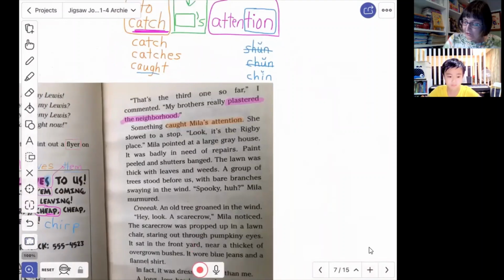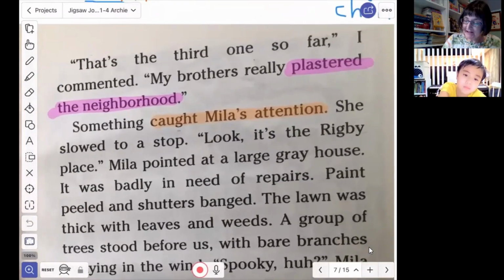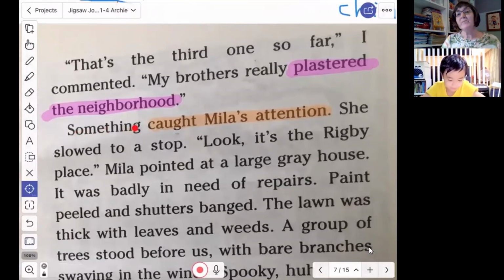All right, so moving on back. This is an interesting sentence, because the subject of the sentence is something. What caught Mila's attention? Something. Something is sort of a strange word because we don't really know what it is. It's not specific. It's kind of a mystery, right? A mystery is when we have a question and we don't know the answer. So now we know that something caught Mila's attention, but we don't know what it was. And so we should immediately be asking the question, what was it? And now we're curious. And now we want to keep reading.